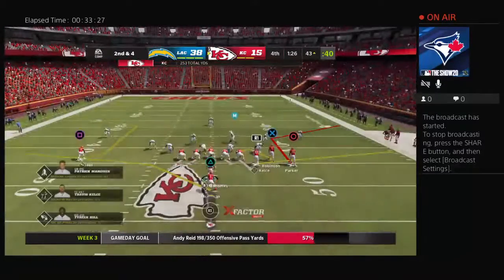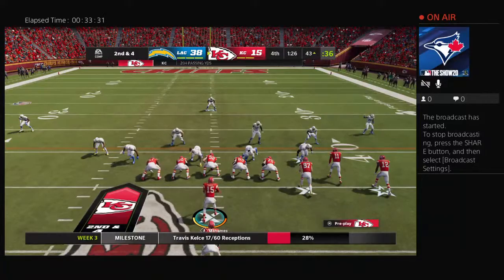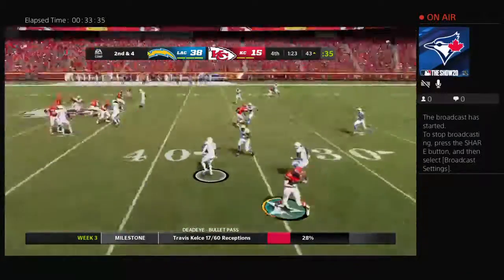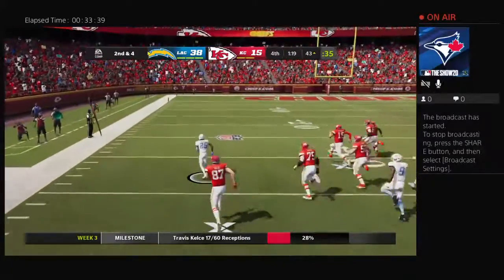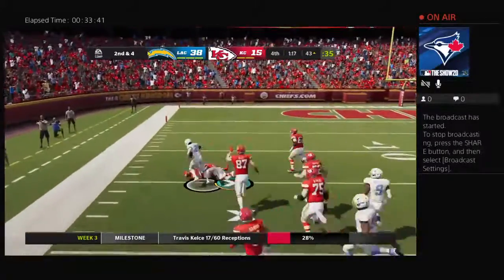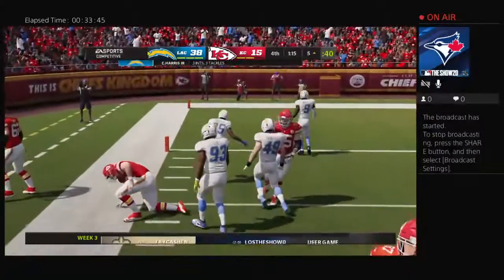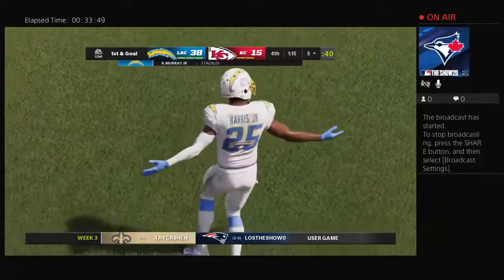The Chiefs now going to use the first of their timeouts as they'll talk things over prior to this upcoming 2nd down play. And now here's another interception. It's Chris Harris with a pick. Past the 20, 10, and they will finally get to him, but a great return has set him up 1st and goal at the 5.